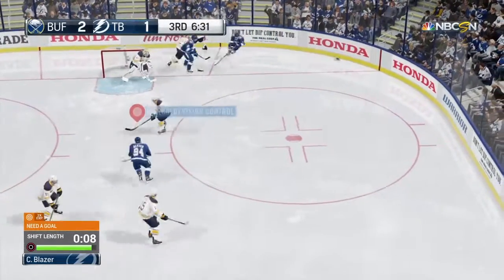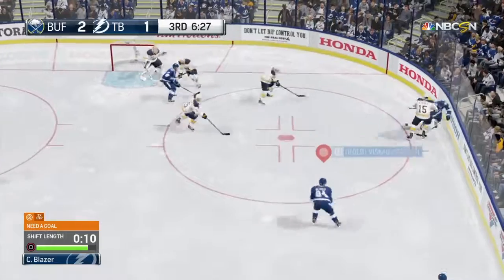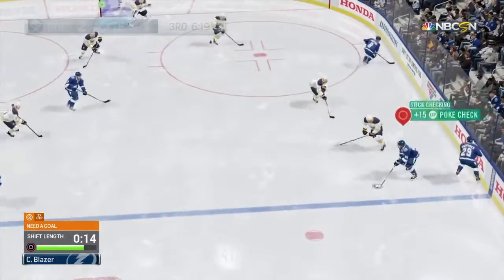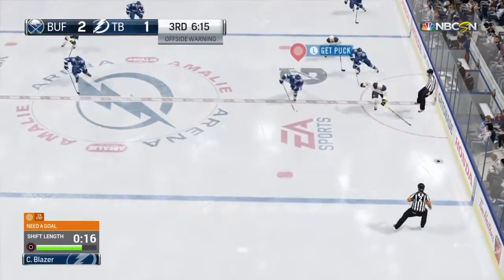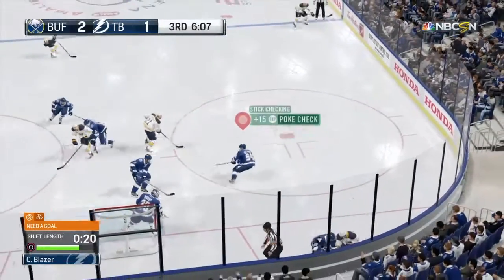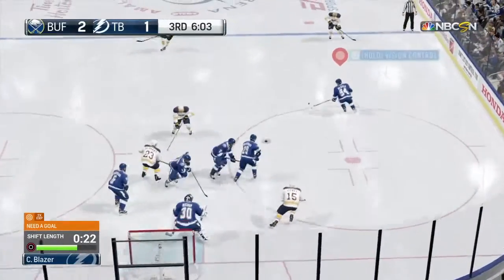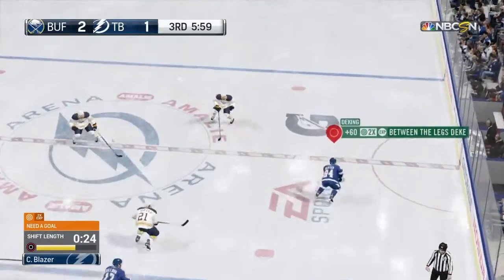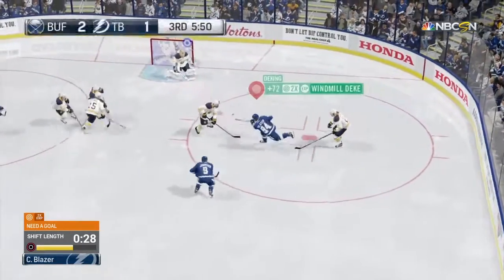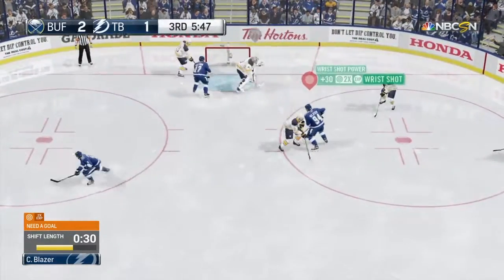Kulikov, you get in there. I'm going to play the point. And he gets knocked off the puck by Eichel. But Blazer strips the puck off Eichel, and Eichel poke checks it off me, and he's in skating. He's rushing in. Got a back check out. Okay, good poke check. Way to shut down that offense. Dangle in between the legs by Blazer. Little windmill D. Shoots that. Oh, and what a save by Lehner.